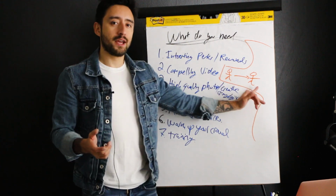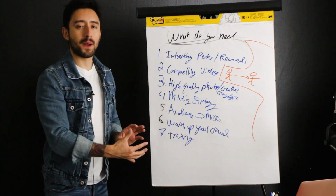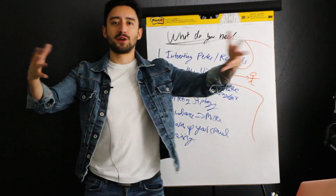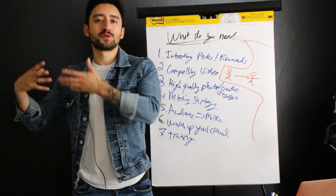So going from person A to person B is a gap. And the way that you close that gap is with other people's experience, okay? So you can't experience this for yourself. You can't just project yourself in the future and run a crowdfunding campaign and have that experience. So what you can do is learn from other people's experience.